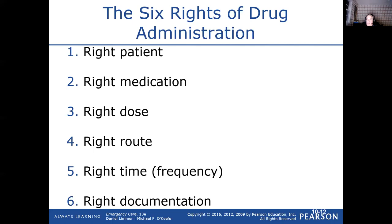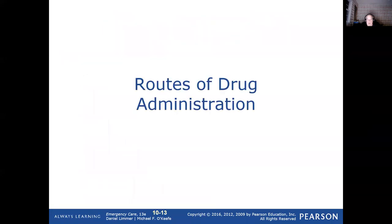And when you document the albuterol, you have to document how much you gave, how you gave it, everything we just talked about. And then you have to document, after you gave it to them, their response to the medication. Did they get better? Did they stay the same? Did they get worse? And what's a repeat set of vital signs? Okay.